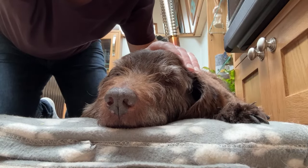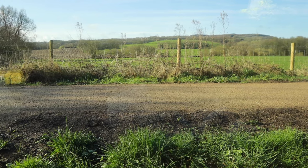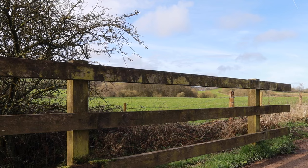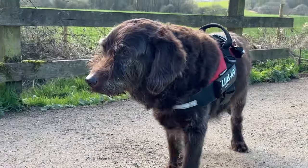Well, he's miserable out there, but today Dexter's going to the vets for his third Librela injection. He gets these once a month and it does help with his joints. Yeah, he's really slowing down, bless him. You've enjoyed it here, haven't you, lad?